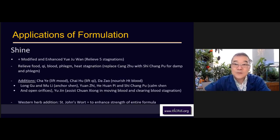So this is my interpretation and some of the guiding principles for this formula. This is actually a modified and enhanced Yue Ju Wan, which is an NCCAOM and California license exam formula, which stands for Relieve 5 Stagnations. Remember that for the quiz. So it relieves food, chi, blood, phlegm, heat stagnation. This formula is ingenious in that Dr. Chen replaced Cang Zhu with Shi Chang Pu. Shi Chang Pu, as you know, is a powerful herb to open the orifices and resolve phlegm.